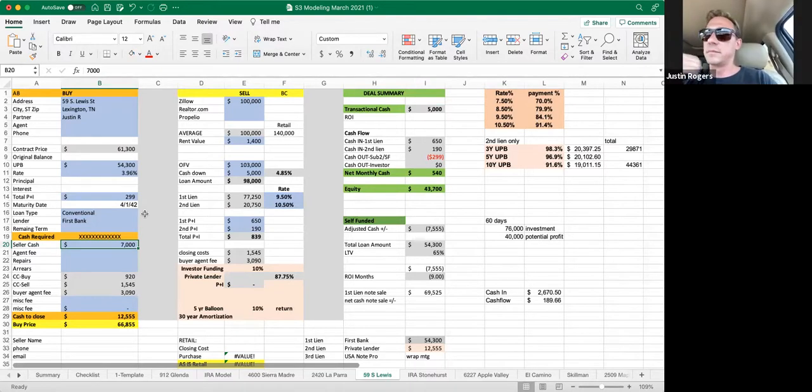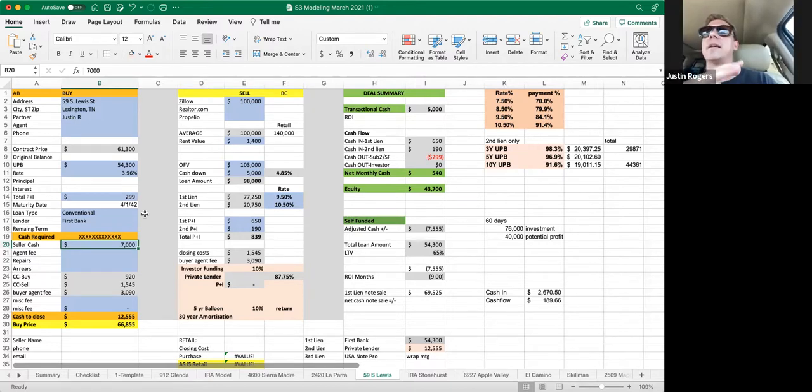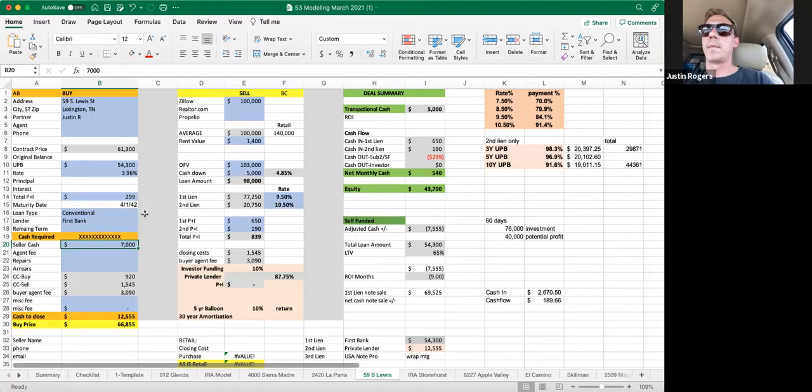Now that they know there's $40,000 in repairs that need to be done, or more. I'm being a little lax on the repairs, too. Has the ex-wife seen pictures of this property recently? Has she been in this house recently? Does she have any clue that it needs $40,000 in repairs before you started negotiating? Highly unlikely. She probably does not know.